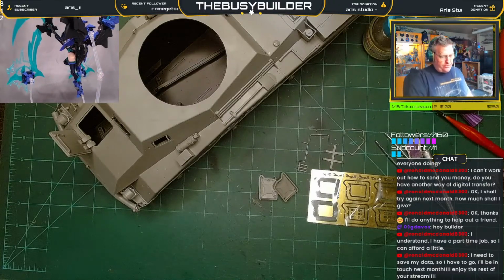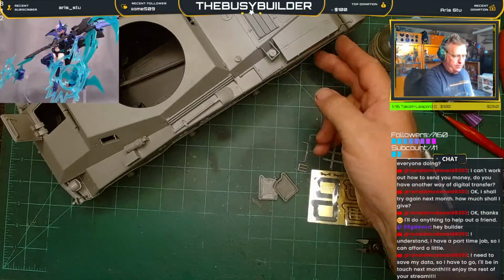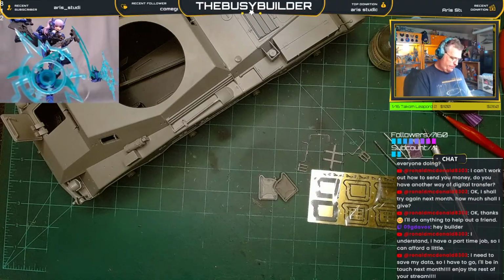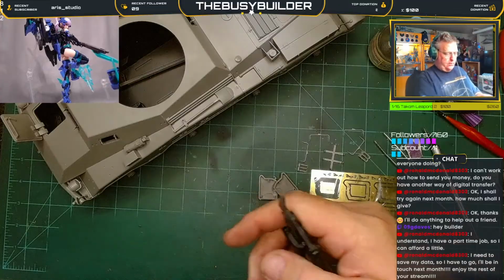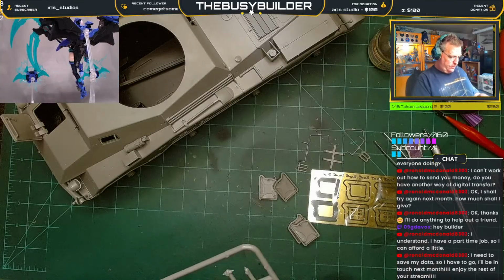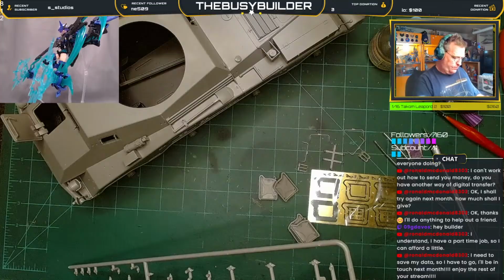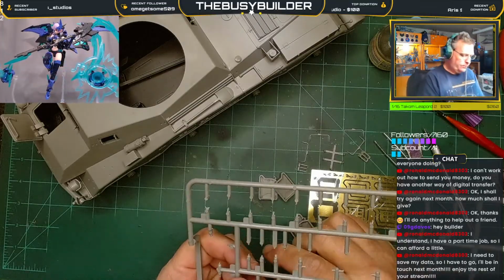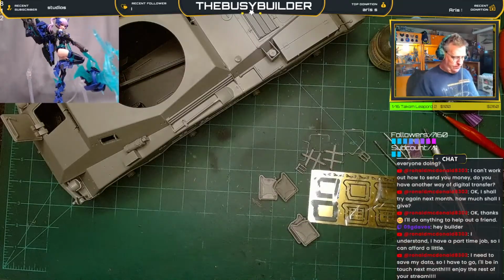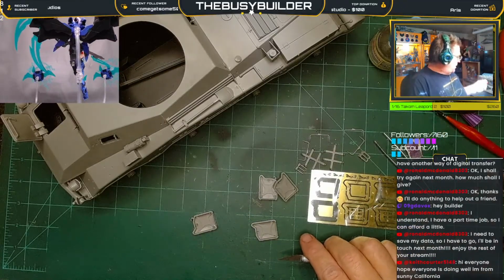So overall, this kit gives you 6 jerry cans. You have the option of leaving this storage container off and putting more there. Because honestly, I want to throw that out tonight.